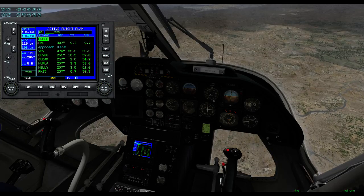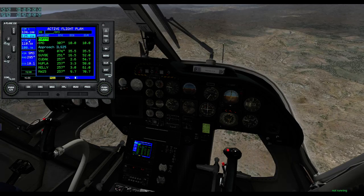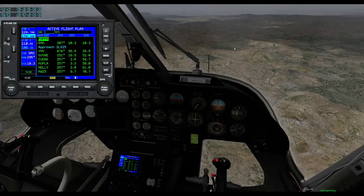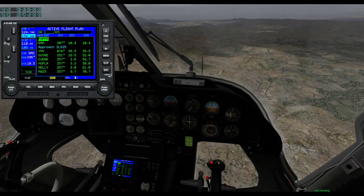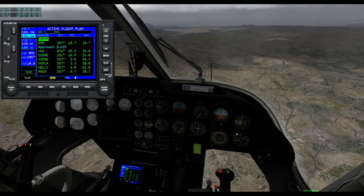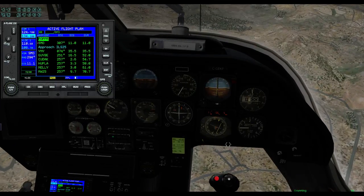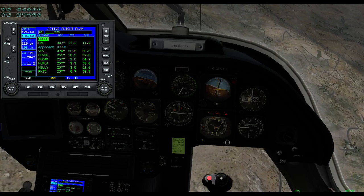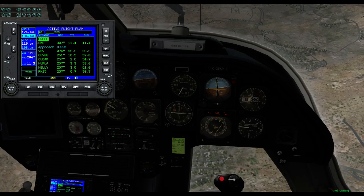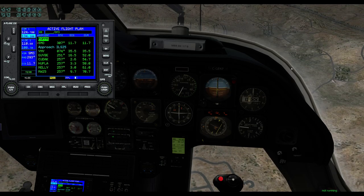3 Fox Charlie, contact approach 124.7. Over to 124.7, 3 Foxtrot Charlie. Approach, helicopter 3 Foxtrot Charlie with you 4,000. Helicopter 3 Fox Charlie, approach, altimeter 29.93. Say your present heading right now. Current heading 280 for 3 Foxtrot Charlie. Copy, 3 Fox Charlie, turn left 5 degrees. Maintain 4,000 until established on the localizer, ILS runway 25 approach. You are 12 miles from Kudak. 12 miles from Kudak for ILS 25 approach for 3 Foxtrot Charlie.